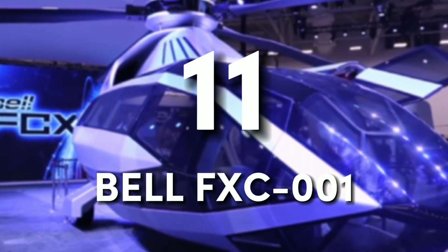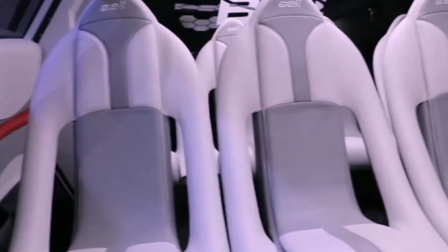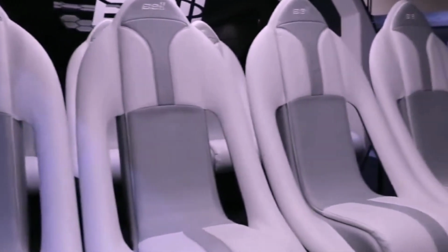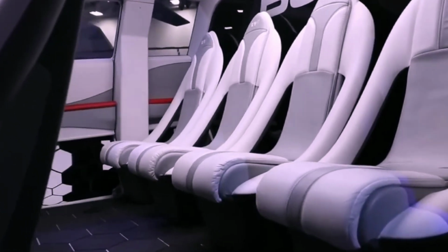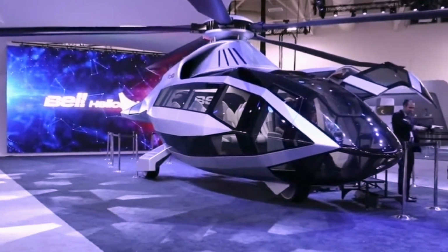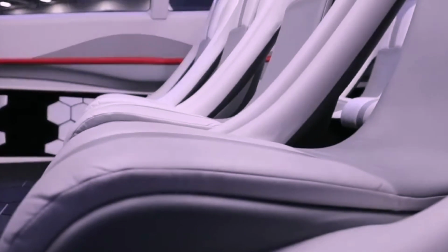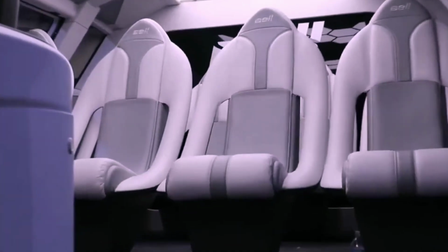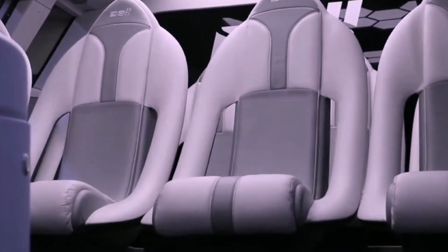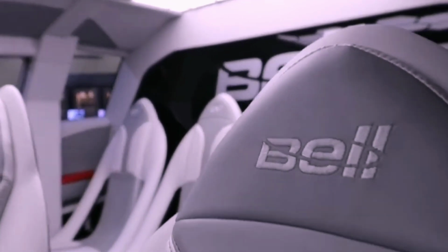Top 11. Bell FCX-001. The engineers of Bell Helicopter USA have once more given us a glimpse of helicopters from the future. The prototype has every modern feature, including the newest components, a hybrid engine, and an artificial intelligence assistant. The pilot engineers have also made many unique decisions, such as ditching the tail rotor in favor of a less distracting and more effective anti-torque system, and designing the blades so that they may be transformed to adapt to different flight situations. The modular floor system, which enables quick conversion from a passenger helicopter to a cargo helicopter and vice versa, is another advantageous feature.